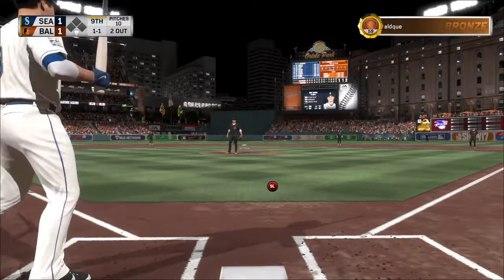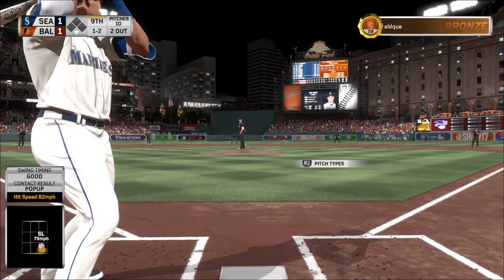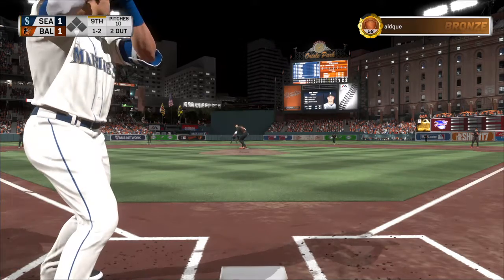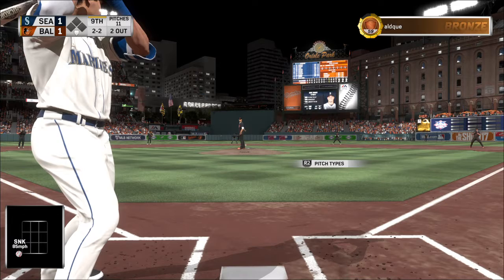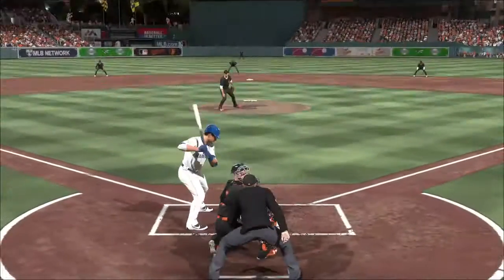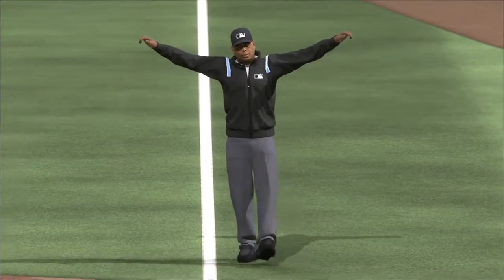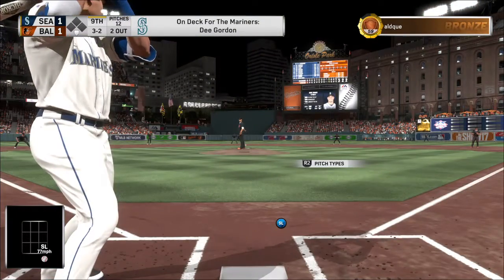And that's swung on and fouled straight back. One and 2. Here it comes. Ball 2. Heavy sinker just stayed inside. He's set, and the 2-2 pitch. Started to go. Did he hold up in time? Yes, says the first base umpire. It's ball 3 now.